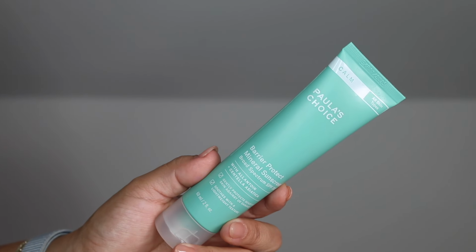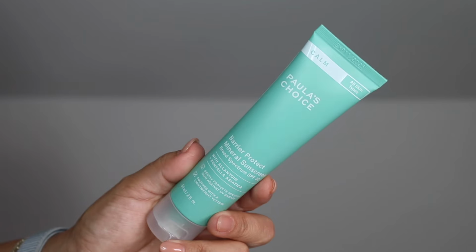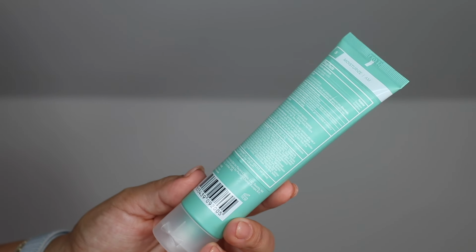This does leave the tiniest bit of a white cast on me, but it is because it is a mineral sunscreen. But even so, I think I have SPF blindness as well. I will still apply this, and I will still go to the gym with this on my skin, and I will still go to the dog park with it, and I will reapply this as well, and it reapplies easily. This also wears very nicely under makeup without pilling. I will say that I do apply my makeup with my fingers, at least my foundation, and even with the added friction, there is no pilling with this product. Let me show you, I guess, the finish of this.